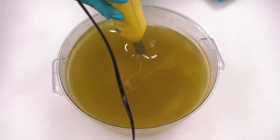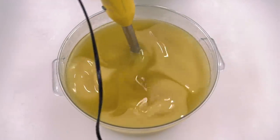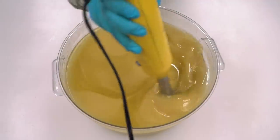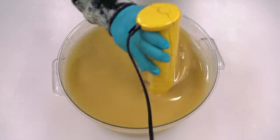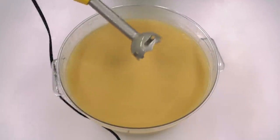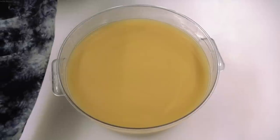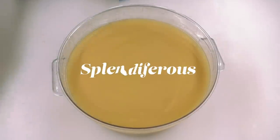All right, let's go ahead and blend this up real quick. All the birds are singing, what a beautiful day. Tonight I know the moon will rise and set. Perfect. It looks so good. I think the temperature in here must be really good because that batter looks splendiferous.